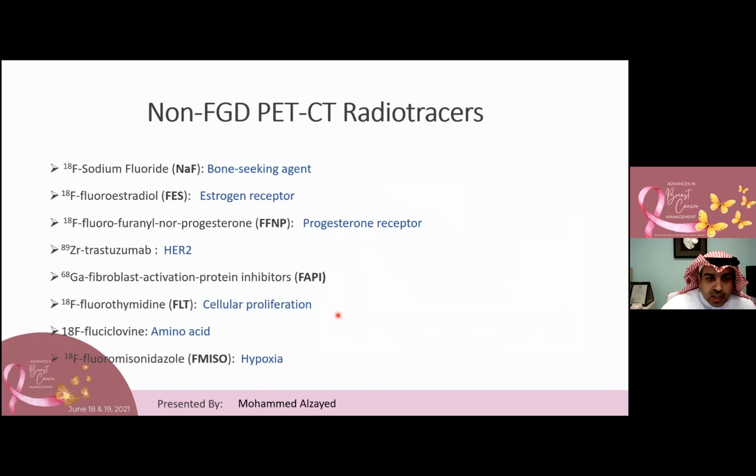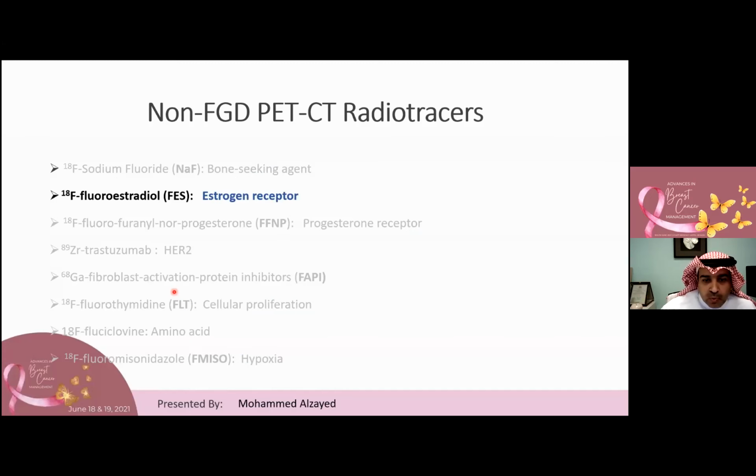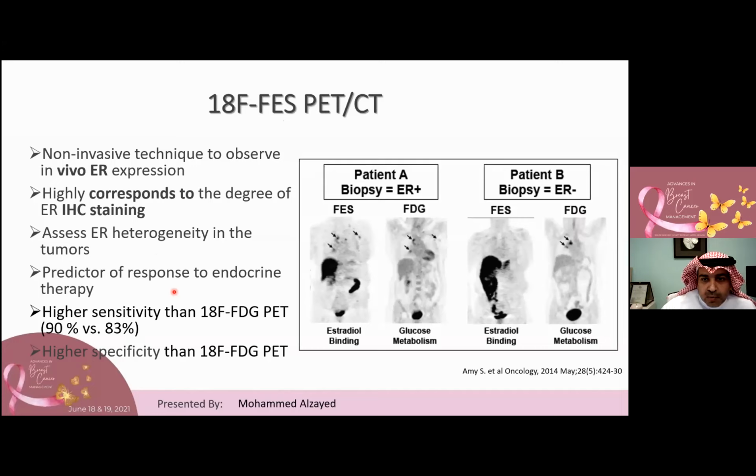Okay, at the end, I just want to mention that most of my talk was related to FDG, but I just want to remind you there are other non-FDG PET tracers available, which can image bone like NaF, or estrogen receptor like F18 FES PET scan, or progesterone receptors or HER2 receptors, and so on and so forth. But I just want to show one slide about the estrogen receptor PET CT scans, and this has shown very excellent correlation with the degree of ER staining in immunohistochemistry, which allows in vivo ER expression evaluation.